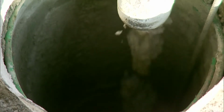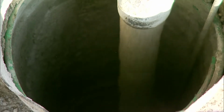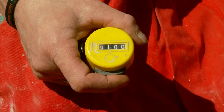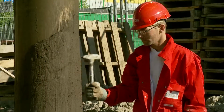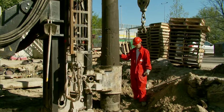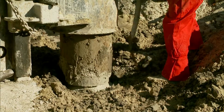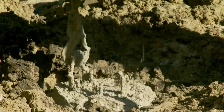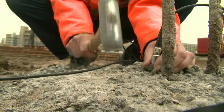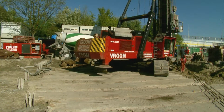The correct amount of fresh concrete is poured into the screw pile by means of a concrete pump or a concrete pouring silo. While oscillating or screwing, the auxiliary tube is withdrawn, leaving the drill tip behind. VGS piles can be produced up to ground level and be finished off at height. VGS piles can be subjected to sonic integrity testing by an independent consultant.